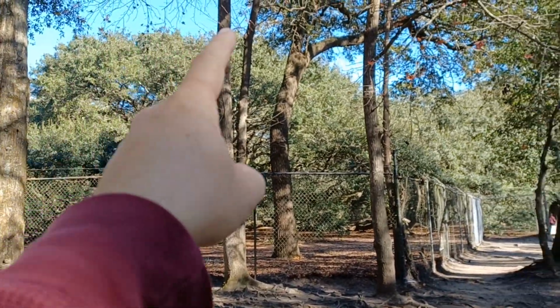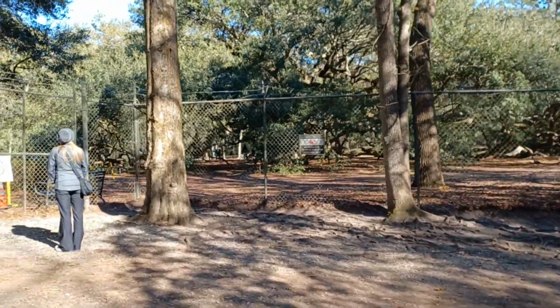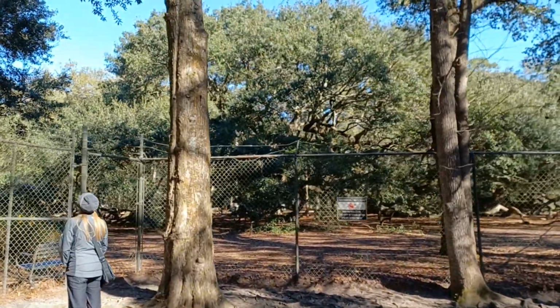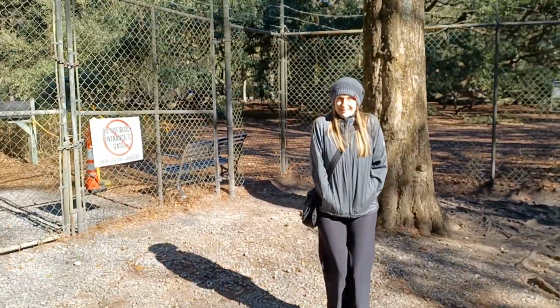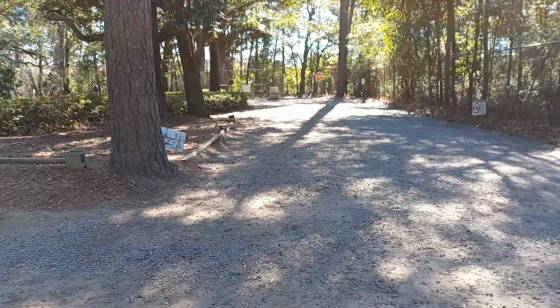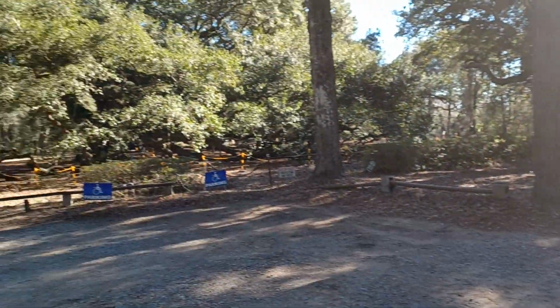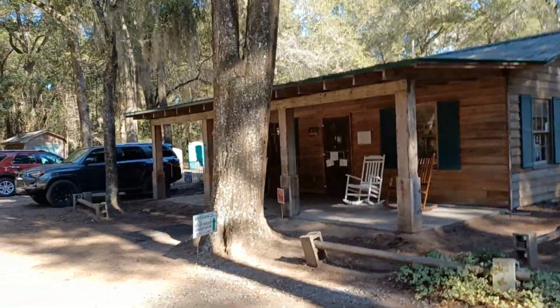Here's the canopy right there, and they have it fenced off because they don't want people coming in and messing with it. But you kind of get an idea how big it is. We're going to jump inside here and take a look at it. There's Truly. It's a little chilly today. So you got to kind of walk straight in, and there's another shot of it right there. It is huge.